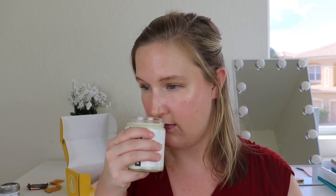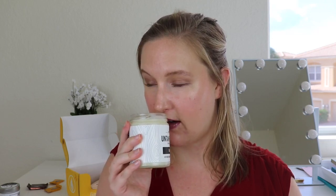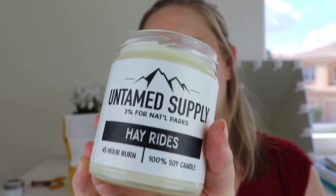So Hayrides. Oh my god, this smells. They do such a good job at accurately getting the scent to the name. Hayrides. God, this is making me kind of miss fall weather. I am gonna be so happy that I'm in Florida during the wintertime. But those few weeks of actual fall weather that you get everywhere else, like in the Midwest, I kind of miss that right now. This is taking me back to childhood right now. So super cute. Okay, so, please recycle. I am super happy with this month, you guys.